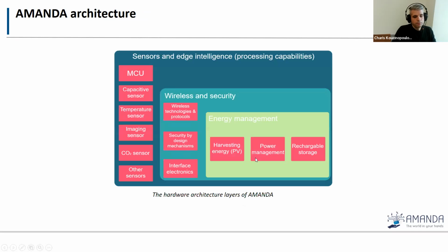The hardware infrastructure of the card can be categorized in 3 different layers. First of all is the sensor and edge intelligence layer that includes all the different sensors that are developed as part of the project and a few of the self-sensors. Second is the wireless and security layer that includes all the different wireless technologies and protocols. And third is the energy management, including the energy harvester, the power management circuits, and the rechargeable storage elements.